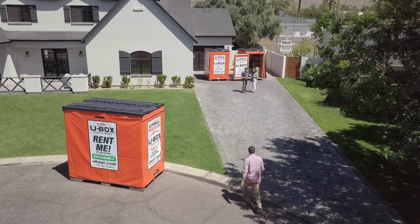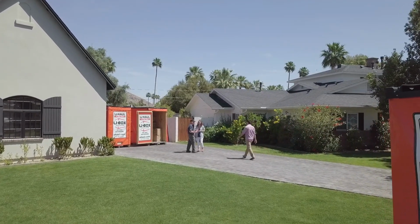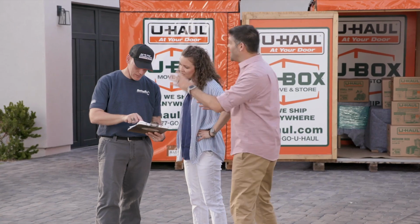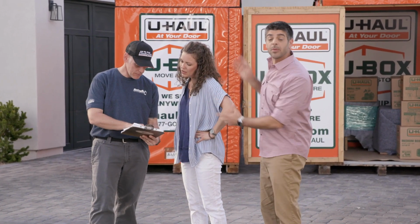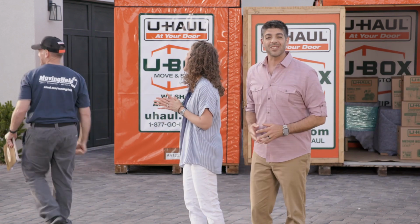This is Diane and Alex's home. Well, it was until they recently sold it because they're moving cross-country. Now, I know this looks like a daunting task to get all of this from here to Boston, but with the help of the U-Box system and moving help, you don't have to lift a finger.